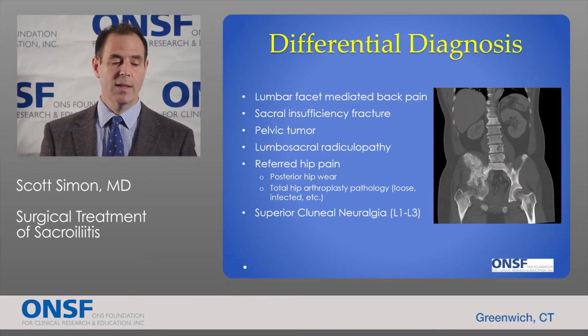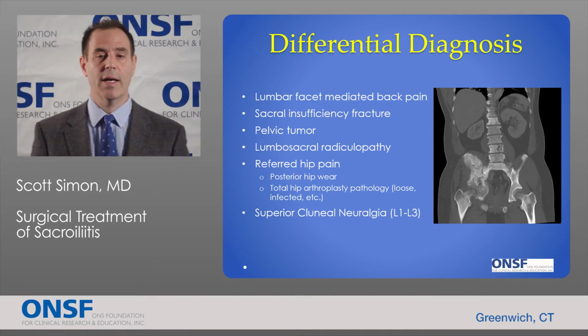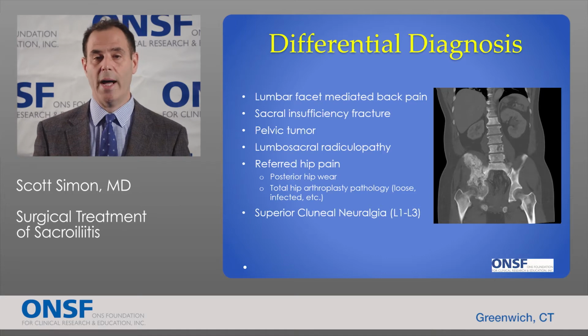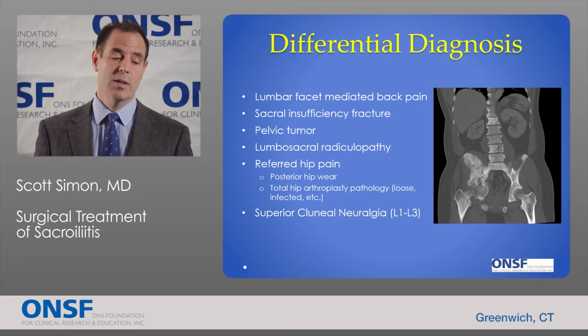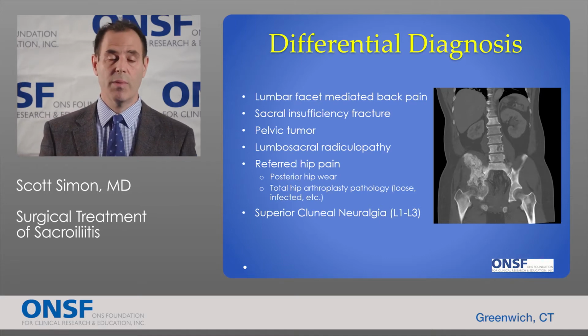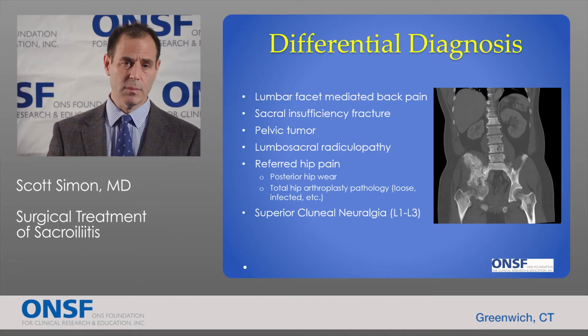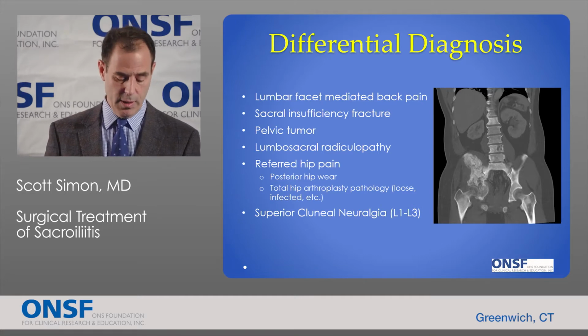But really, the diagnosis of sacroiliitis is a diagnosis of exclusion. You need to exclude other causes of pain in the back, buttock, leg, and groin, such as hip pathology, facet or disc pathology, lumbosacral radiculopathies from, let's say, a herniated disc, or even a spinal tumor, as seen on this CAT scan to the right that shows a prostate metastasis, and also superior cluneal nerve impingement.